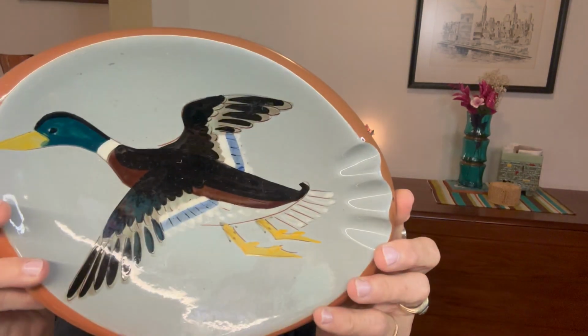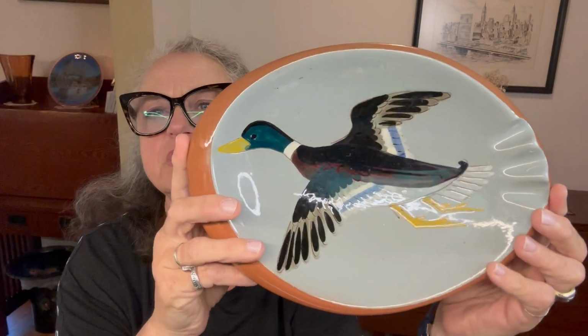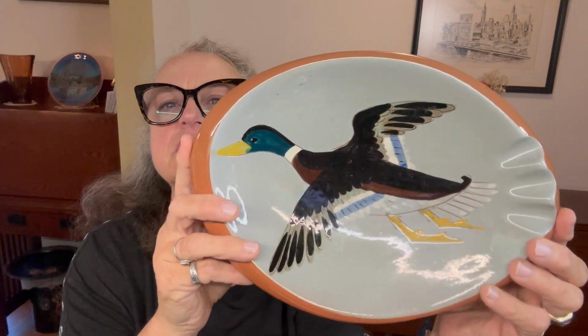So anyway, let's start out with the flea market at Washington County. That was last Saturday. One of the first things I purchased was this Stangle ashtray. It's got a really nice mallard duck on it, in excellent condition. I paid $1 for this.